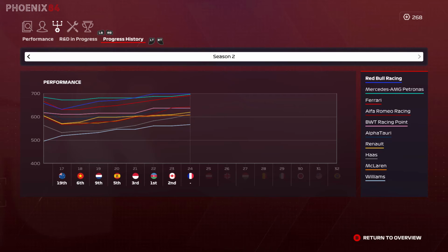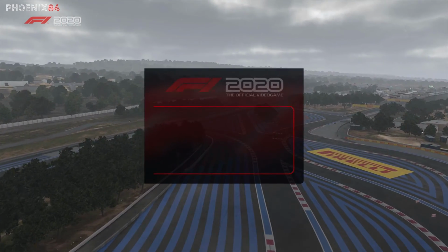Alfa Romeo now are technically the fourth fastest car on the grid, but we'll have to wait and see if they can translate that into pace. Mercedes and Ferrari have both caught up to us, but then we're going to stretch away with our ultimate weight reduction upgrade, hopefully coming either this race or the race after, the British Grand Prix. Not too many upgrades as well. Haas has now gone ahead of McLaren. McLaren really are down there now.